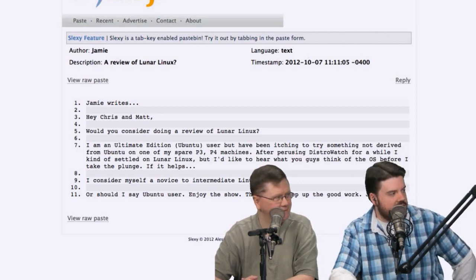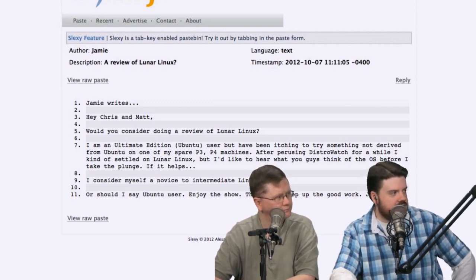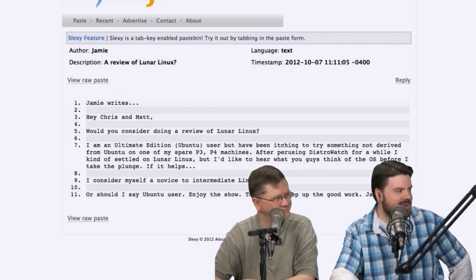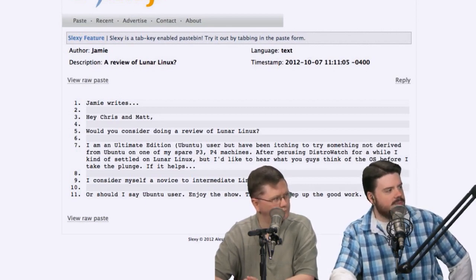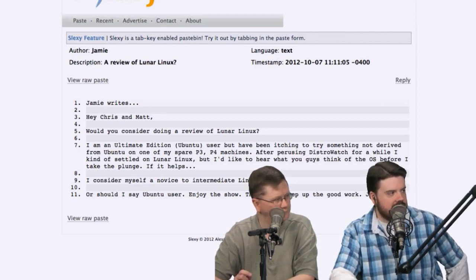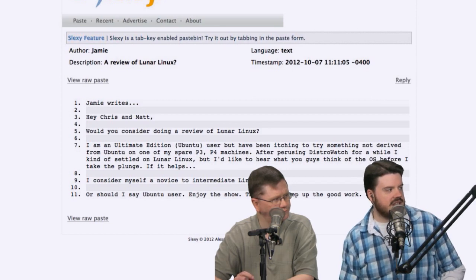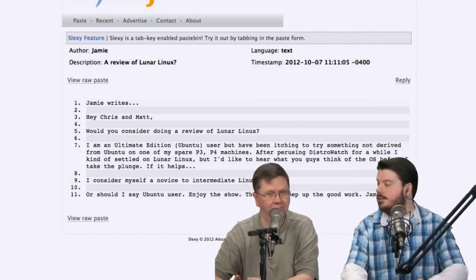Our first one comes from Jamie, and Jamie writes, "Hey, Chris and Matt, would you consider doing a review of Lunar Linux? I'm an Ultimate Edition Ubuntu user and have been itching to try something not derived from Ubuntu on one of my spare P3 or P4 machines. After perusing DistroWatch for a while, I kind of settled on Lunar Linux, but I'd like to hear what you guys think of the OS before I take the plunge. I consider myself a novice to intermediate user." Okay, well, that gives me some frame of reference anyway. I think it's worth a look.